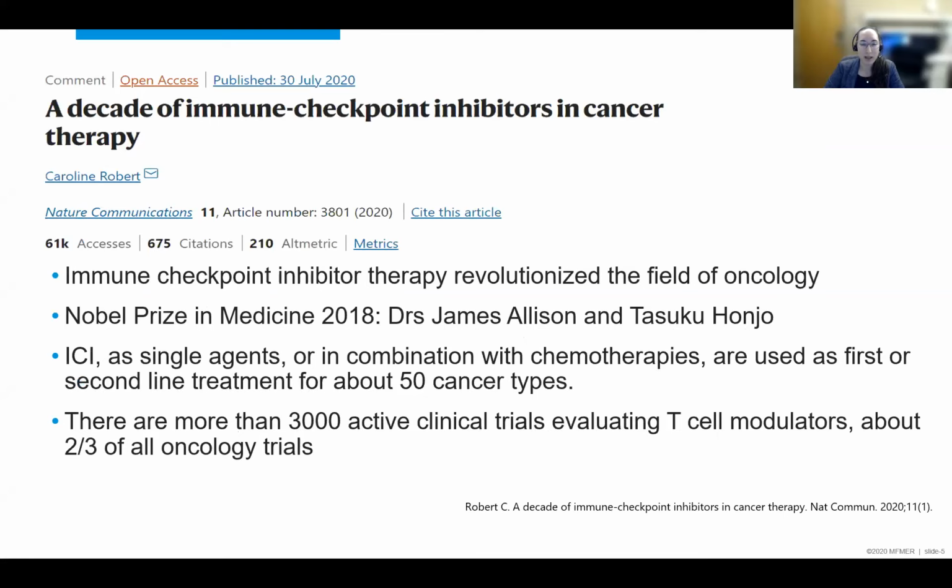While I'm not an oncologist, I know enough to recognize that immune checkpoint inhibitors have revolutionized the field of oncology, and there was a Nobel Prize in Medicine given to Drs. Allison and Honjo in 2018 in acknowledgement of this. Immune checkpoint inhibitor therapy as single agents or in combination with chemotherapies are used as first or second line treatment for about 50 cancer types, and currently clinical trials evaluating T-cell modulators make up the majority of all oncology trials.